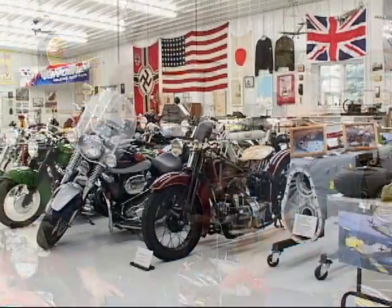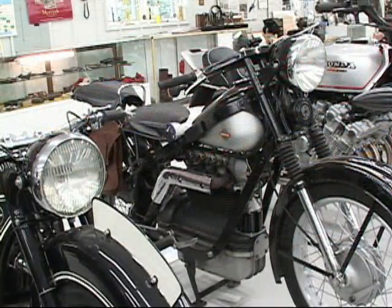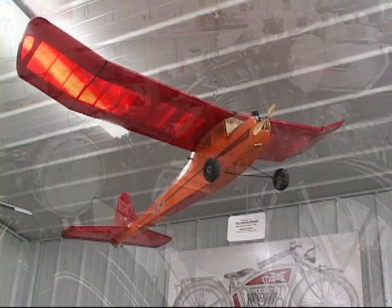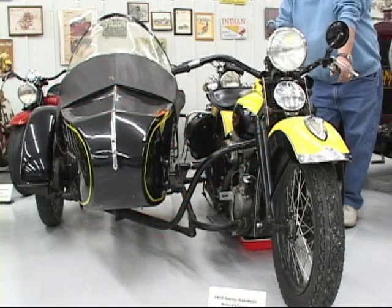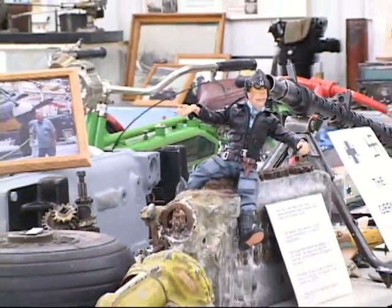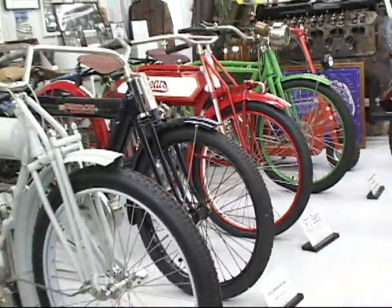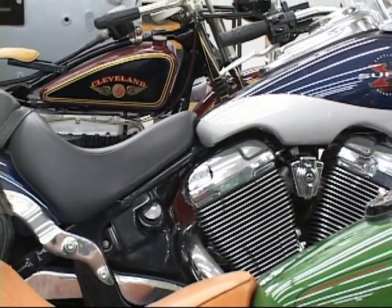Well, I've been a collector. I've been riding motorcycles for 57 years, and I got into the old ones about 45 years ago, I guess. And a lot of these machines, when I was still working, were stored all over the place. And finally, I decided that after I retired, I was going to have to build me a building. So that's the way this building got started. I built this building in the year 2000, and it's been growing ever since.